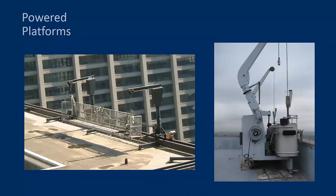The platform is suspended by two independent sets of cables, and the workers are permitted to attach their personal fall protection directly to the platform.